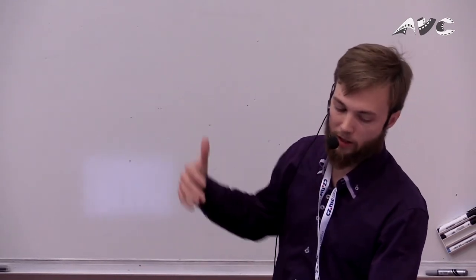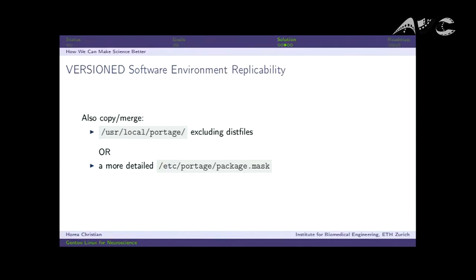Not only that, but in cases where I needed to make sure that I have not only the same packages, but the same versions, I could do that via one of two hacks. Either I could move my Portage snapshot, which is a bit more intricate, or I could just detail the exact version limitations which I wanted via the package.mask file.